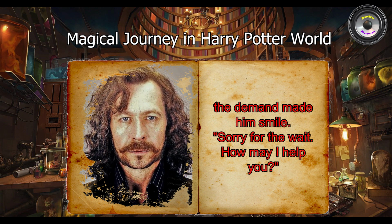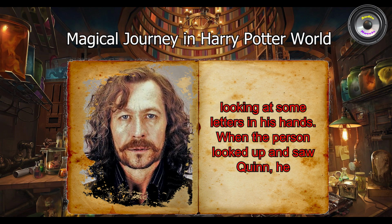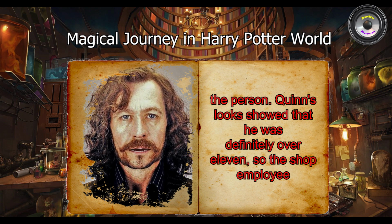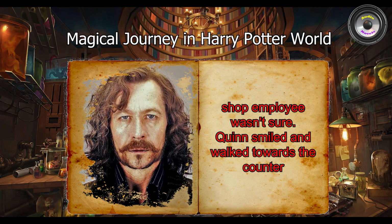"Sorry for the wait. How may I help you?" heard Quinn, and when he turned, he saw a middle-aged man walking behind the counter, looking at some letters in his hands. When the person looked up and saw Quinn, he frowned. "Are you a Hogwarts student?" asked the person. Quinn's looks showed that he was definitely over 11, so the shop employee was skeptical about seeing Quinn. But Quinn wasn't wearing a Hogwarts uniform, so the shop employee wasn't sure.